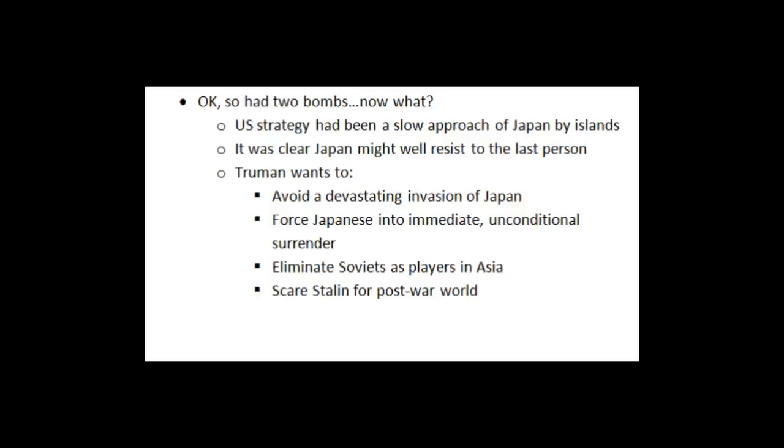So when Truman is thinking about what to do with these new weapons he has, and he's informed, well, I'll tell you when he's informed about this, but when he's thinking about this, he's got four things here that he wants to accomplish. One, he wants to avoid an invasion of Japan, because he's being told by his generals that it's going to be unimaginably horribly bloody. Second, he wants to force the Japanese into immediate unconditional surrender. End the war instantly. Get it done, over with.